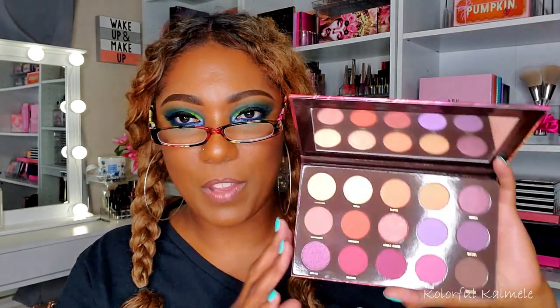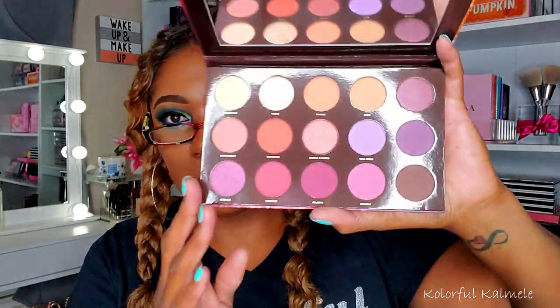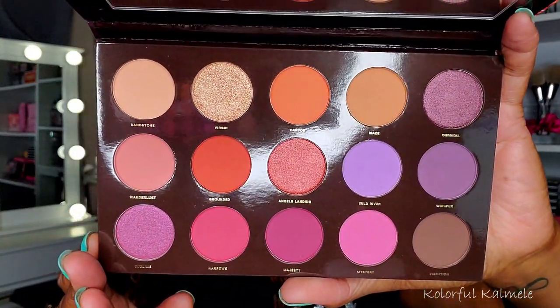These colors are perfect fall time colors. I just went through my palettes and did a video talking about the fall palettes that I'm pulling to use during the fall time of year. This one will fit in perfectly. It has the burgundies, the purples, the plums, all of that good stuff. So let me give you a closer look.